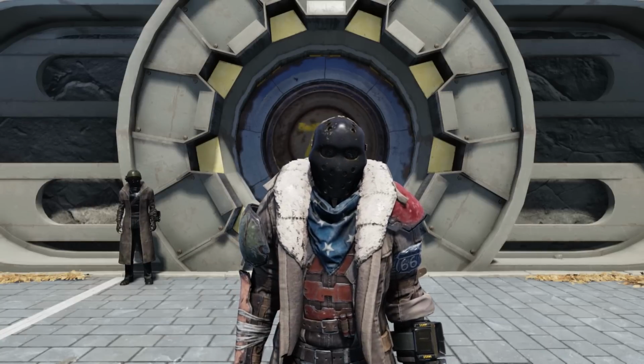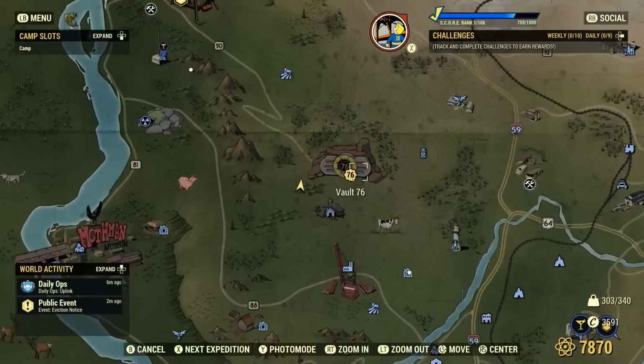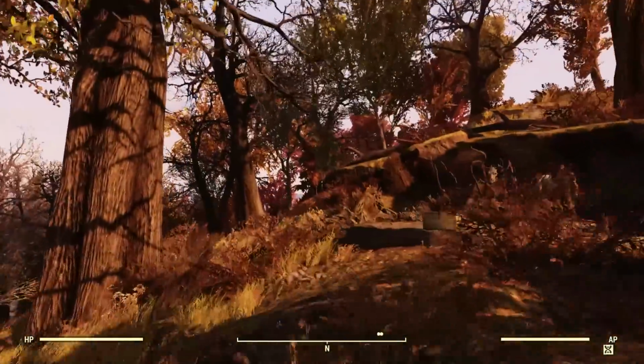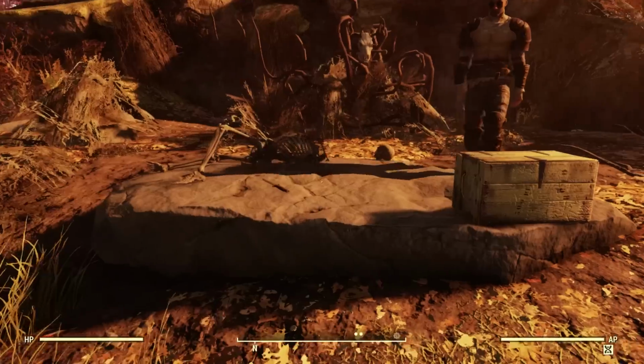But yeah, let's go ahead and get into these. Okay, so for this first strange discovery, it'll be located near Vault 76, right around here on the map. Over here, you can find what seems to be a sacrifice that happened here.